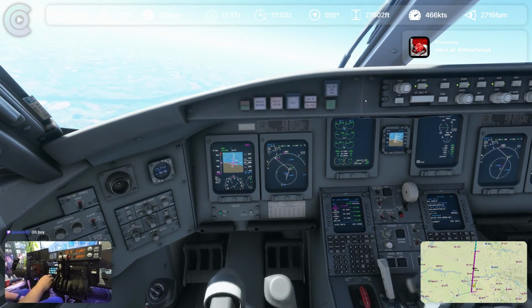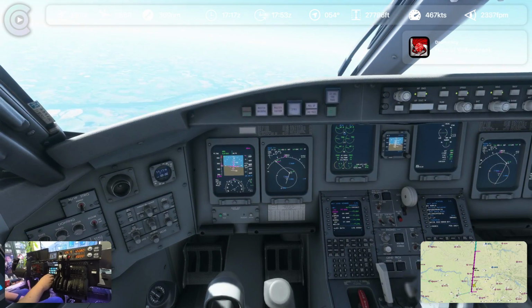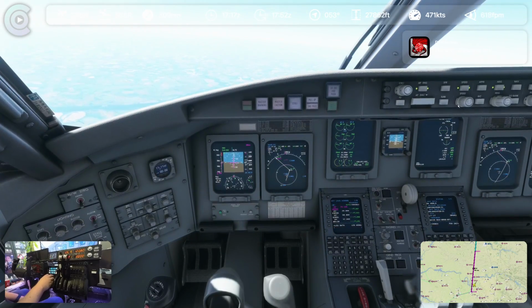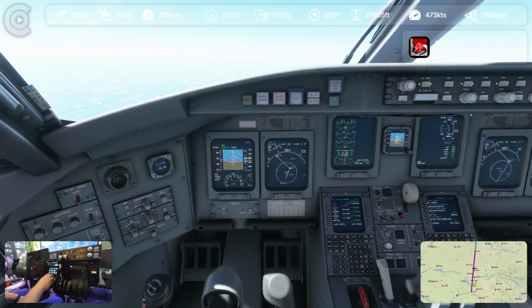Amazonas 888, turn left heading 006. Heading 006, Amazonas 888. Amazonas 888, climb and maintain flight level 350. Climb and maintain flight level 350.